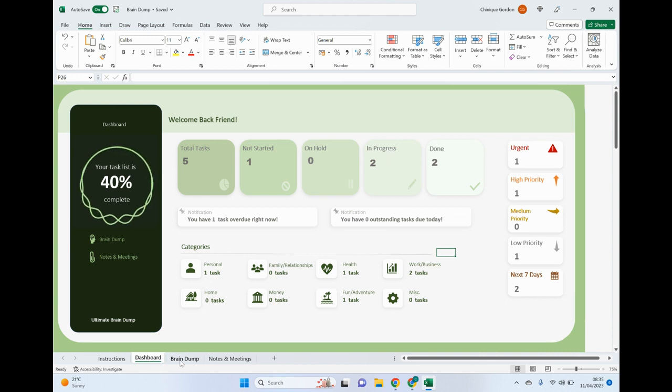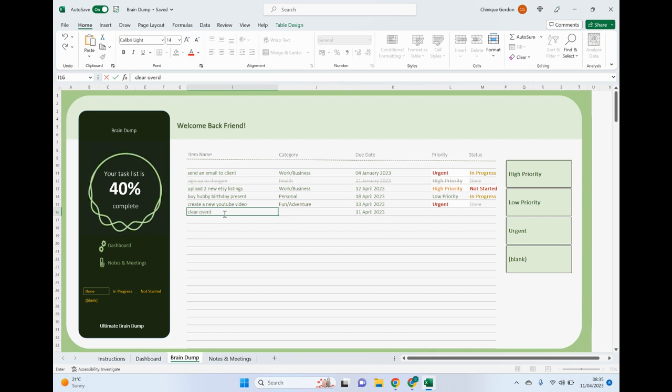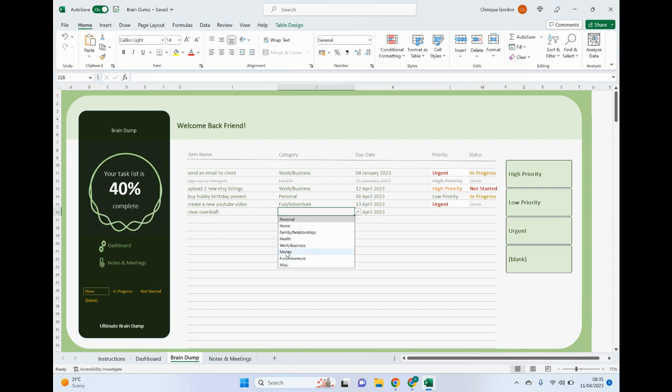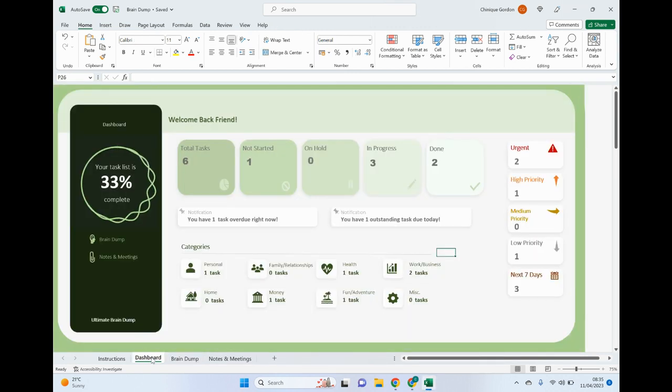I wanted to make sure that we had a task for today that was outstanding as well. So today is the 11th. Let's just add one more in there. Let's say clear overdraft. I don't know, I'm just making things up. And that is money related. And that is urgent. That needs to be done today. And I have not done that. That is in progress. So let's go back to the dashboard.